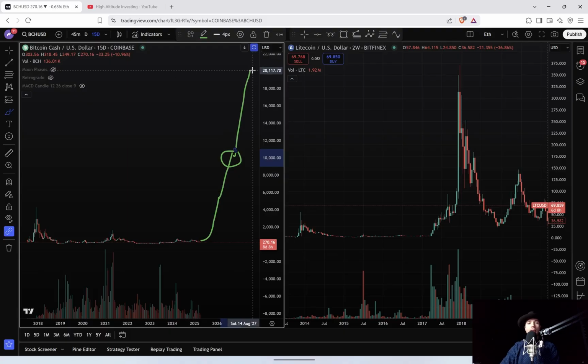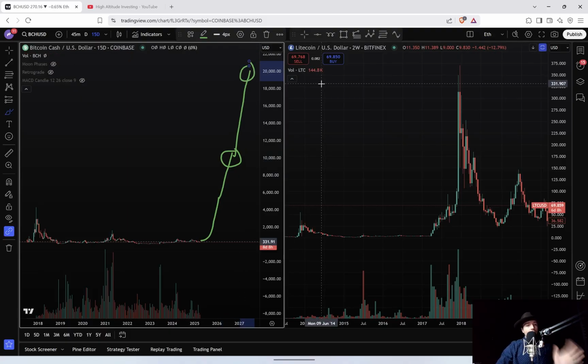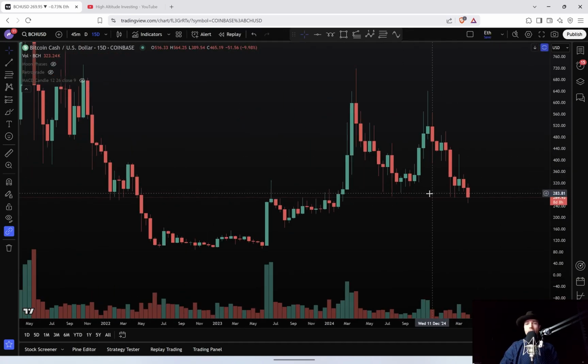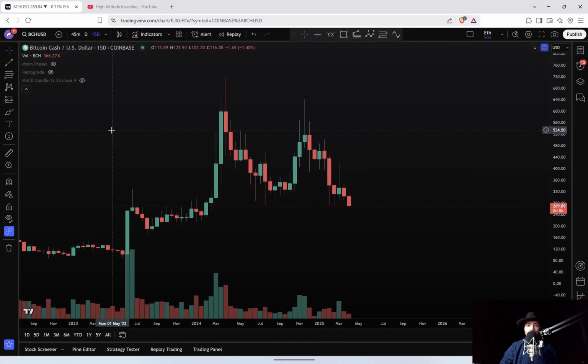First 10K, then 20K. And I really believe we could go a lot higher than what people think. A lot of people are calling for like 3K or 2K or 5K, but very few people know what's happening here in the big picture and are seeing this market for what it is. So let's talk a little bit about the shorter time frame here with Bitcoin Cash.